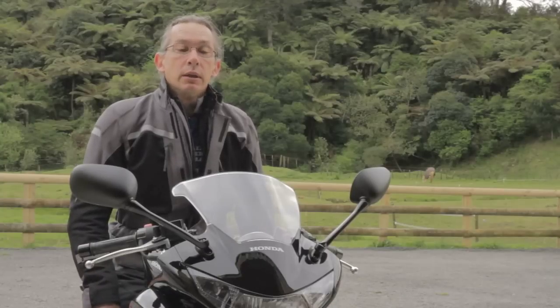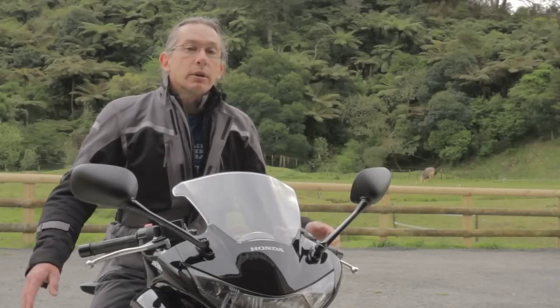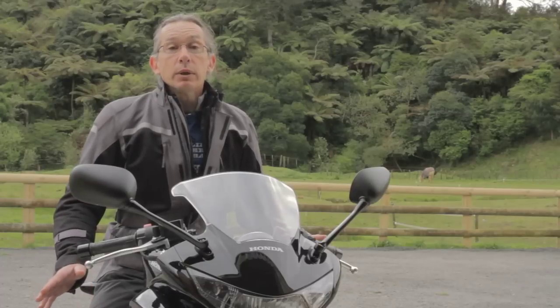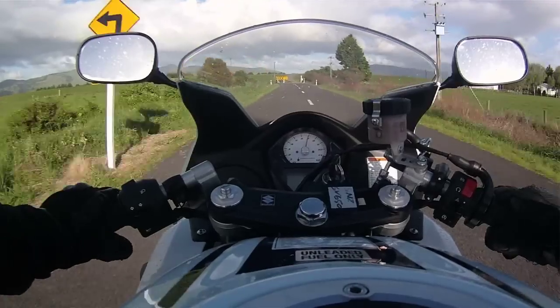End of story. Those that say it's done with your feet, it's done with your hips, it's done with your left toe, whatever they're doing, while they're doing it, they're putting pressure on the handlebar and countersteering to get around the corner.